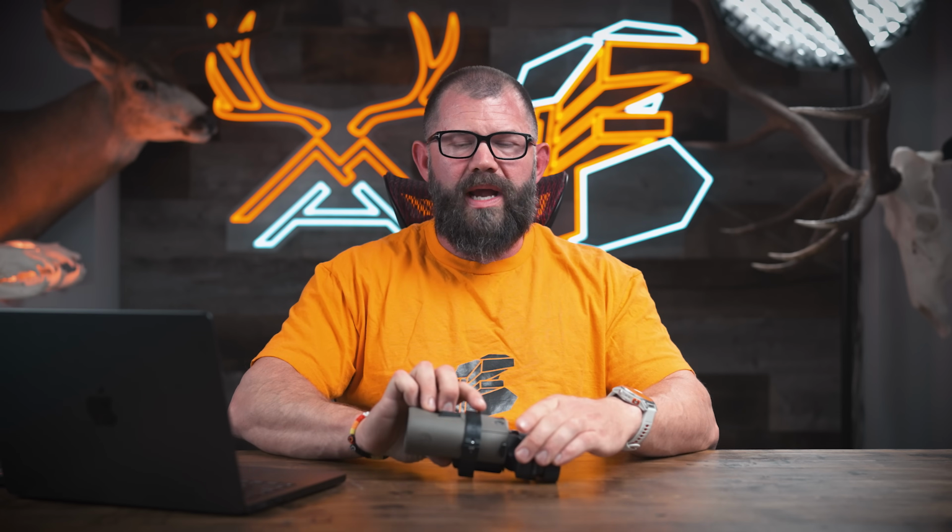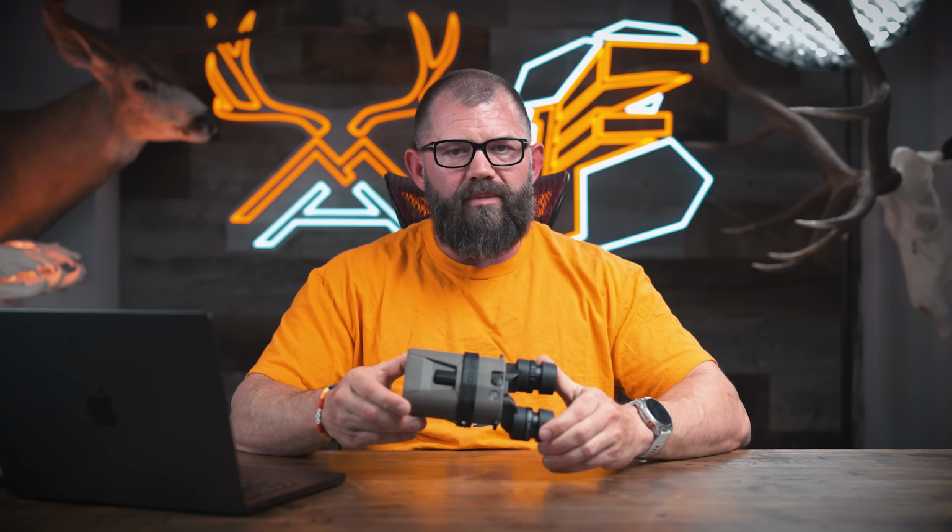Now to look at the flip side of that coin, where would you typically take a high-powered binocular? You would typically take a high-powered binocular into a situation where you're gonna have a tripod. Do you know what I'm saying? Like when I bring my 15s, when I bring my 12s, I typically have a tripod to put them on. Now, if you're gonna put glass on a tripod, it nullifies the benefits of the image stabilization.